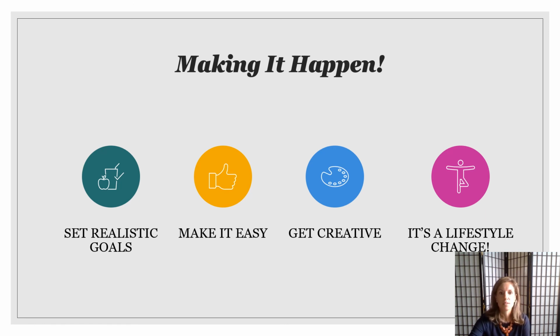Start with the recipes and snacks that you know and that are easy, and then you can look up new recipes once you get your routine down. And lastly, this is a lifestyle change we're looking for. It's not a quick fix. It might not always seem so easy, but it'll certainly pay off in the long run.